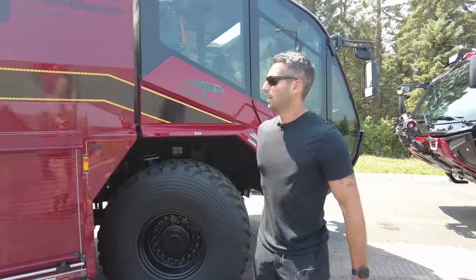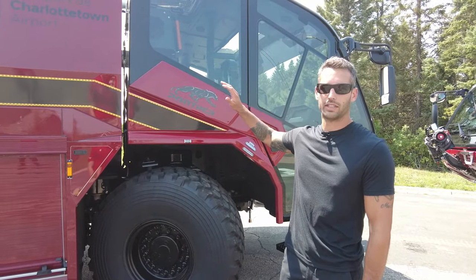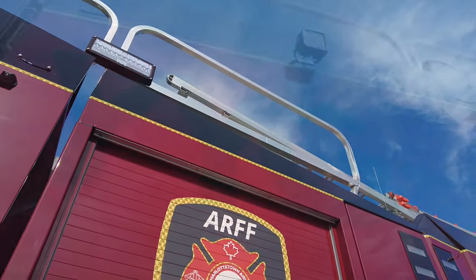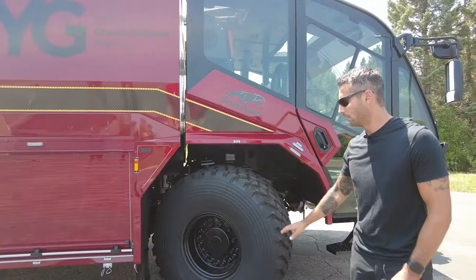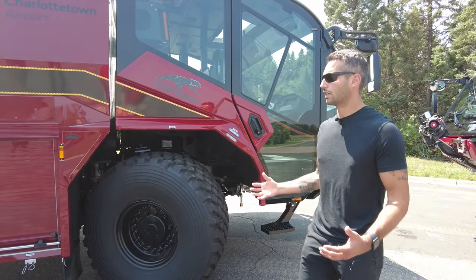There's a few differences. As you walk up to the truck, one thing you'll notice that we chose to go with was our paint scheme, a nice soft color between the black top and then the deep red. We also added our airport logo and our Maltese cross for our airport, and then chose to go with black wheels as well. So I think that all the colors together really bring the vibrant color scheme together for this truck.